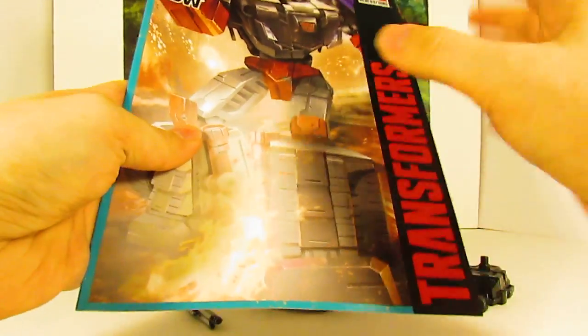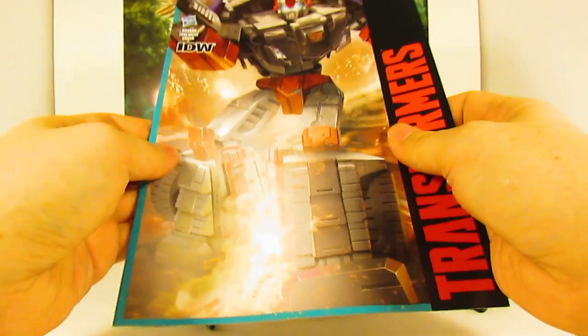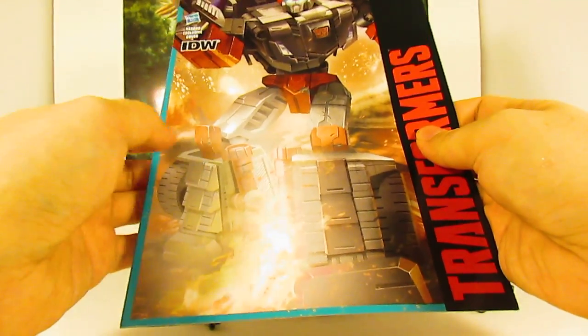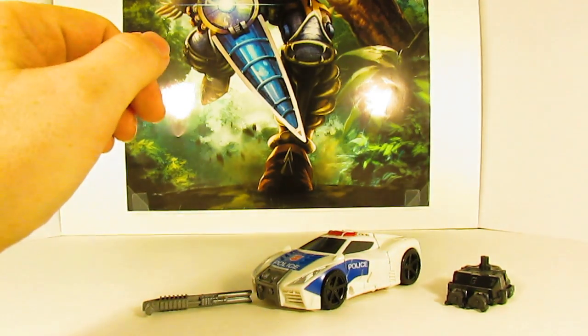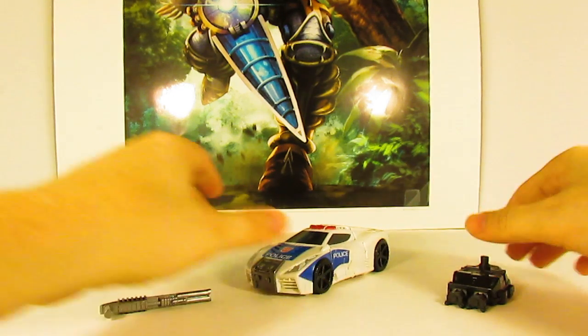As I said before, I don't want to go into full detail on these. I'm going to do reviews on them, so be sure to check back later when I get up to this issue number in the IDW books. But let's get into looking at Streetwise himself here. As you see, you have Streetwise and his accessories.